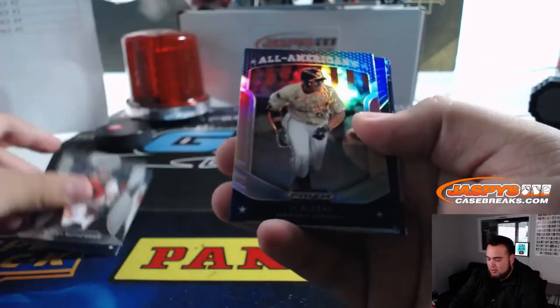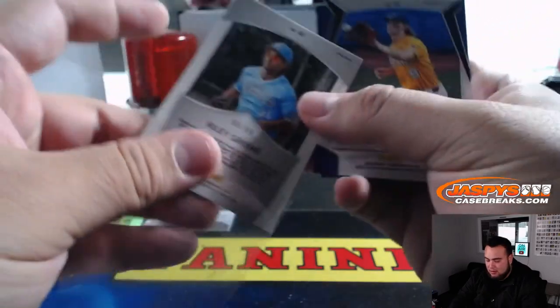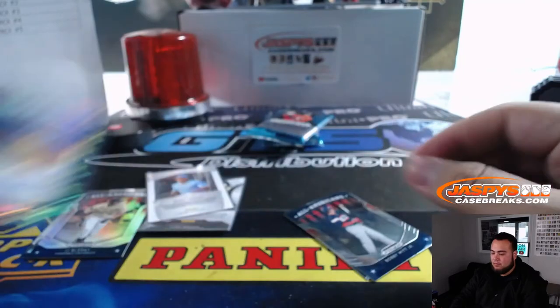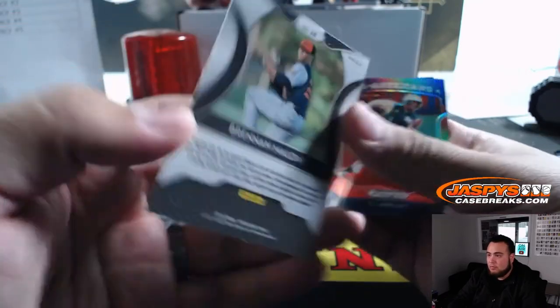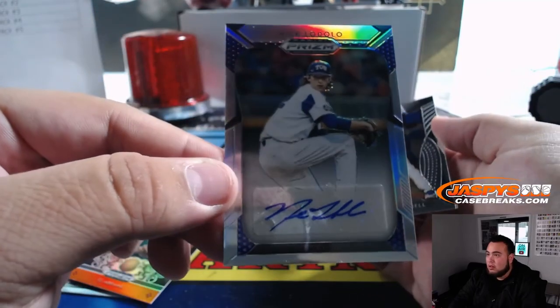Adley Rutschman, CJ Abrams. This guy's a good guy, right? We have Riley Green to 99. And Zach Watson to 25 out of LSU. All right, next pack. CJ Abrams, CJ Abrams Crusade. And Nick Lodolo out of TCU.